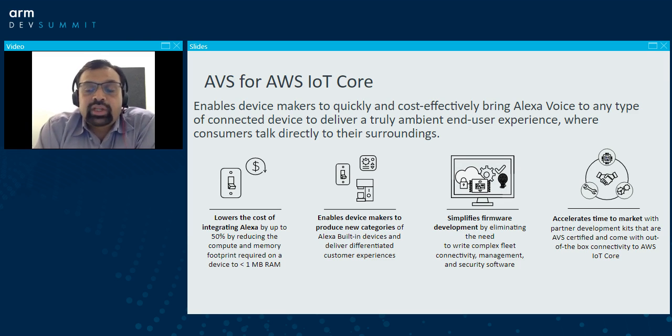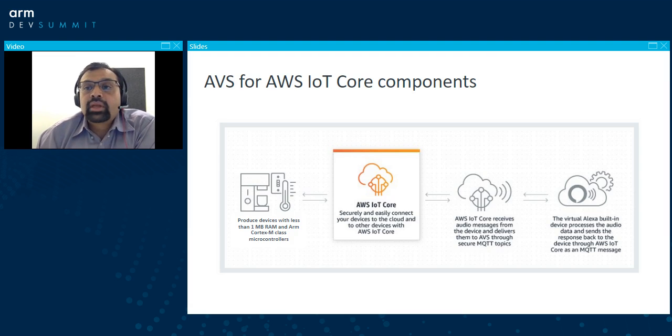And then we worked with our partners, chipmaker partners, such as Qualcomm and NXP, to make it really easy for our device makers to get started. And we're going to talk a little bit more about it later today. So from a how you get started.